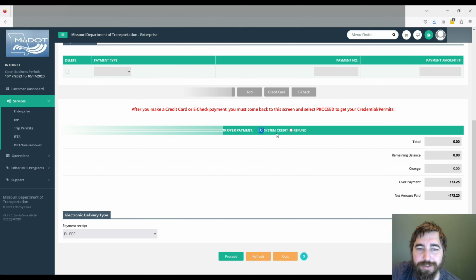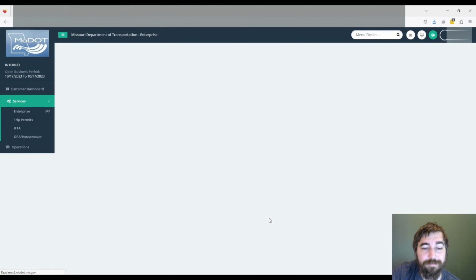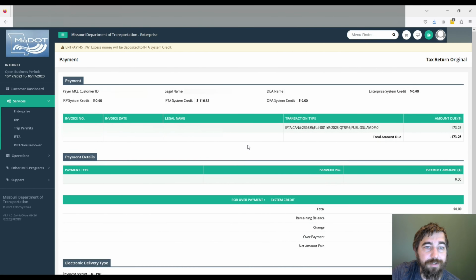So we go down here and it says, for overpayment, what do you want? Do you want a refund or do you want system credit? I'm just going to do system credit. To me, it does not hurt to have them hold it. If you want to do the refund, you can do that. That is completely up to you, whichever suits you. But we're going to keep it as a system credit. Go ahead and proceed. And then up here, excess money will be deposited into the IFTA system credit.